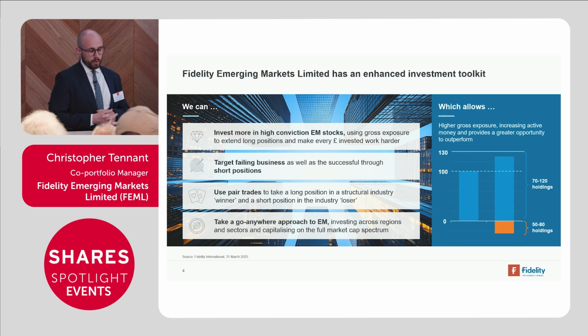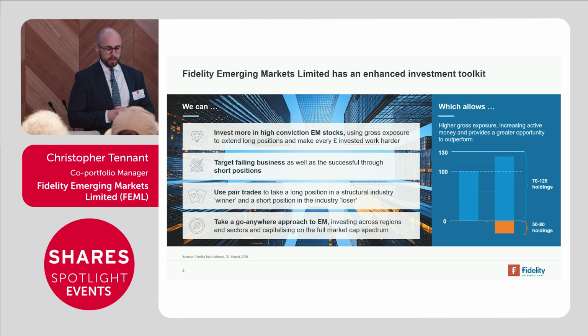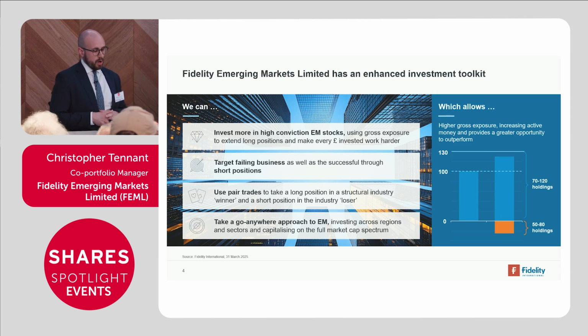In the short book, we're looking to identify structural losers. So this might be a fraud. It might be a company where the management team is siphoning cash out of the business. It might be one where there are undisclosed regulatory risks. And so we're looking to identify these failing businesses in the short book. And then we also make use of pair trades. I'll give an example there later in the presentation.